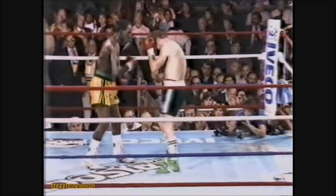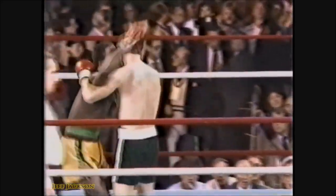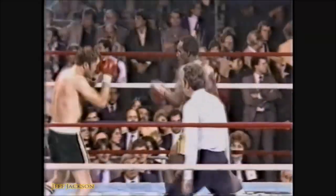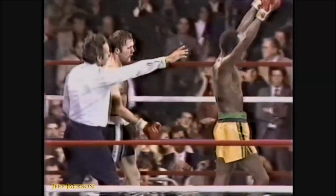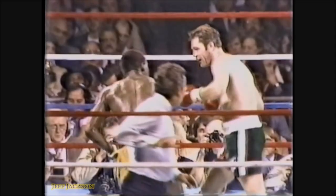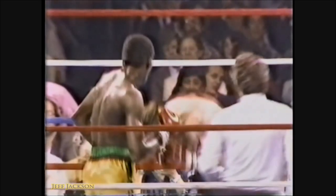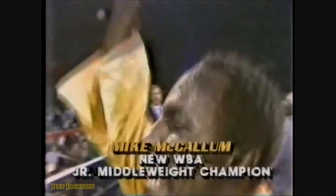Got a lunging left hand. And Sean Mannion will survive this one. And Mike McCallum will be the champion. On the right side of the head of Mannion. Well, it was an artistic fight for Mike McCallum, and I think the most devastating punches were the uppercuts. Right uppercut, left uppercut. That beautiful left uppercut thrown there by Mike McCallum. Mike the Bodysnatcher McCallum!